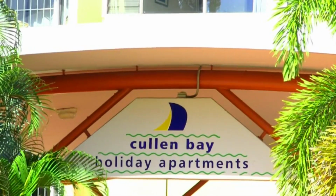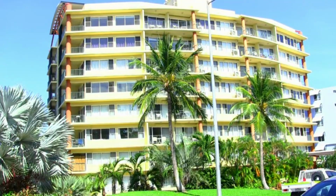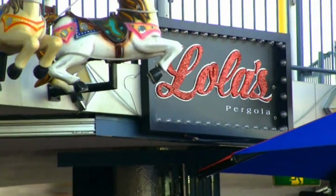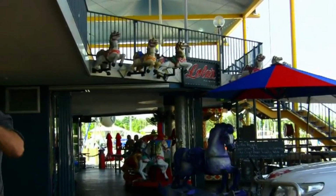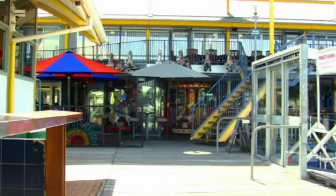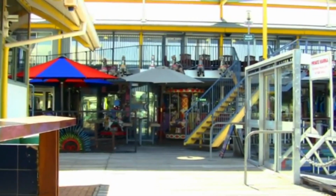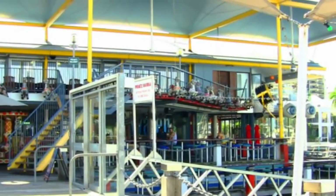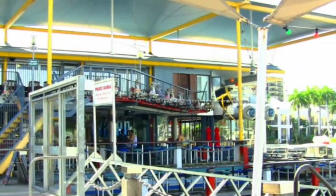Cullen Bay is less than 2 kilometres from the Darwin CBD. The main feature of this popular location is the magnificent Cullen Bay Marina. It's home to over 250 vessels and is surrounded by some of the best restaurants and high quality residential homes. In between brackets, we absolutely love Lola's, best pizzas ever.